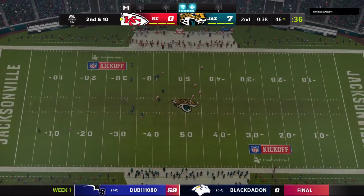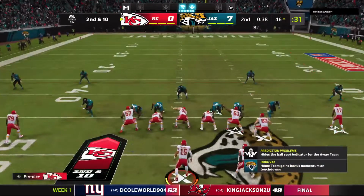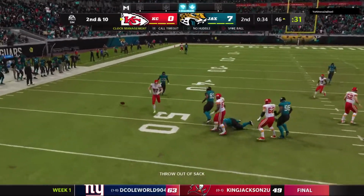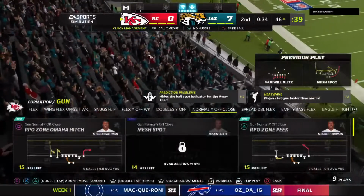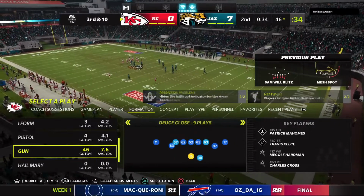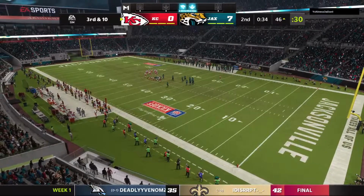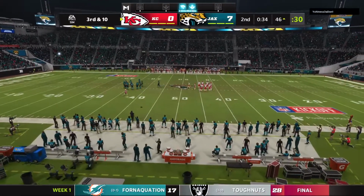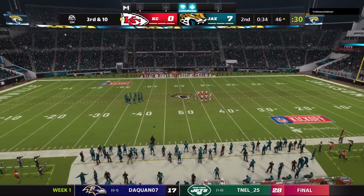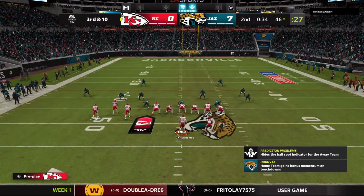It's 2nd down. Well, he certainly did a nice job improvising there, extending the play, hoping someone would come open downfield, but they never did. And he'll be hit as he releases it, and that'll fall incomplete. I tell you, Brandon, this defense is playing with some confidence. Haven't allowed a point yet. Flying to the football. I'm telling you, it's almost 11 to the ball on every snap. Another nice job there to force an incompletion. So back-to-back incompletions, and that has him staring at a 3rd and 10.